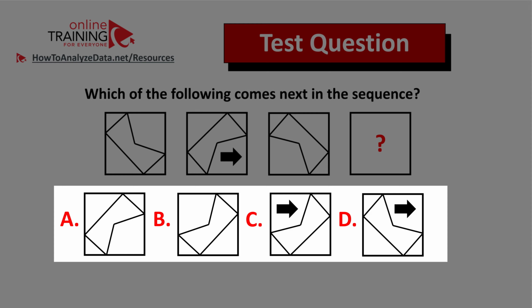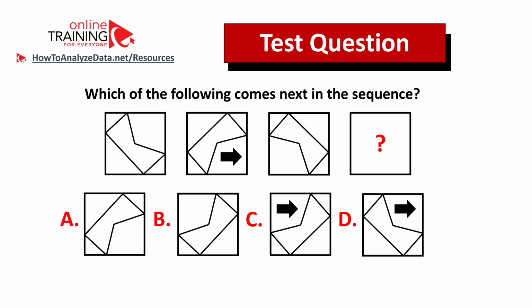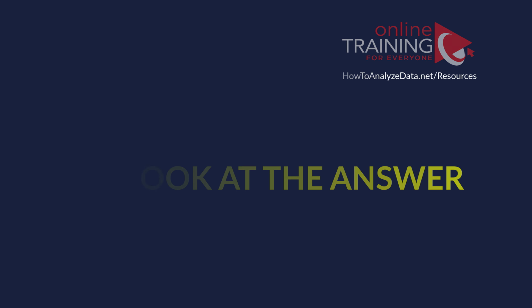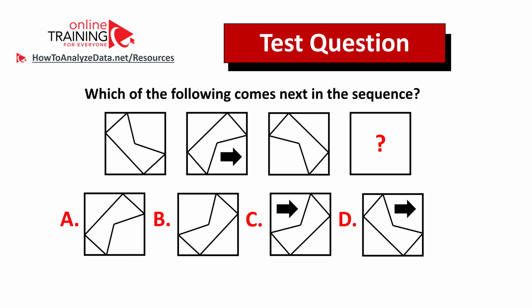An answer is not obvious, but I'm pretty sure you will figure it out. Please give yourself 10 to 15 seconds to see if you can come up to the answer. Did you figure out the solution? Let's continue to see how we can get to the correct solution together.